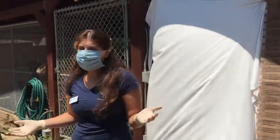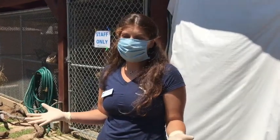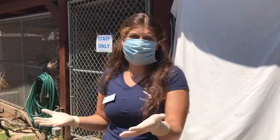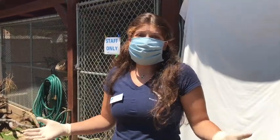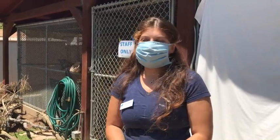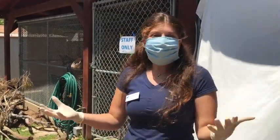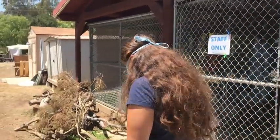Being at the Wildlife Care Network, you really get to see such individual personalities of animals that just like your dogs and your cats at home have individual personalities, each animal here does too. Each bird, each raptor, each raccoon, each skunk, everybody has their individual personality, and it's really cool to see. Nice, just like at Girls Inc. Totally.